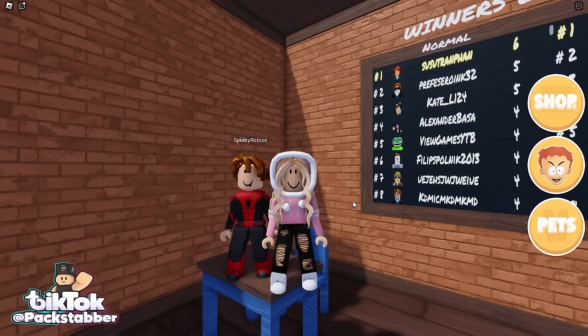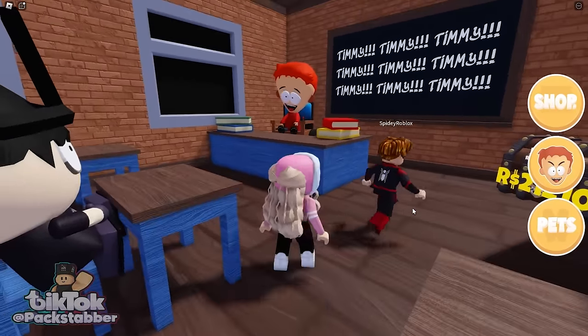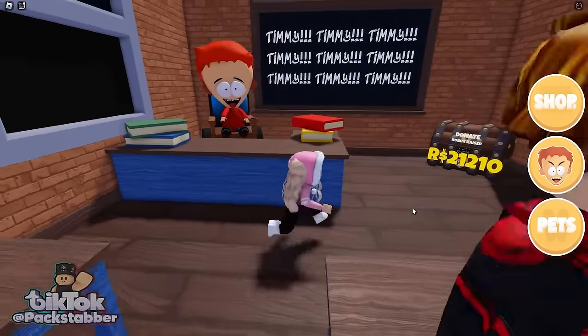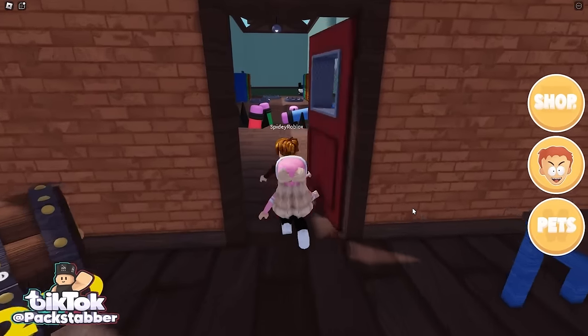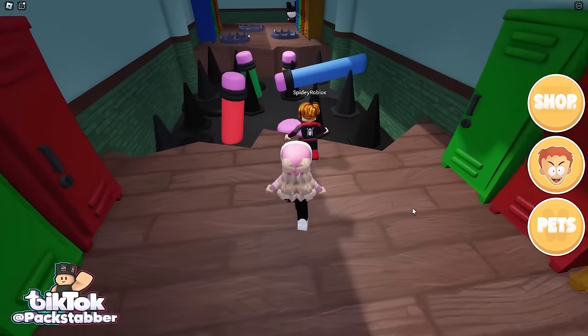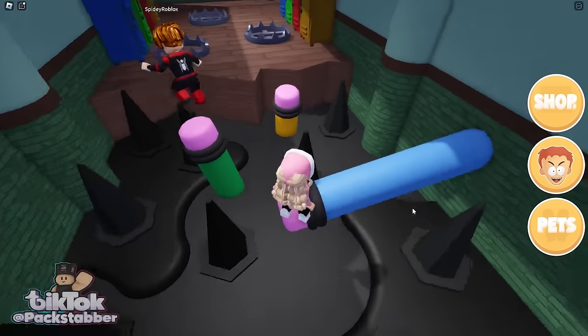So let's escape. Alright, so we're inside Timmy's school, but now we have to escape. Let's do this, Lily! It just says Timmy all over the whiteboard. Timmy. What the heck? Is he gonna chase after us or something? Maybe he's supposed to be our teacher? Well, let's get out of here because we're supposed to escape after all.